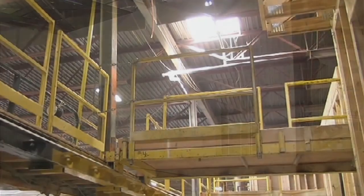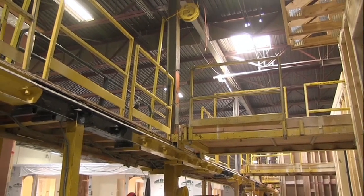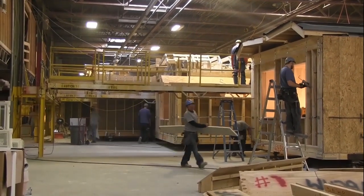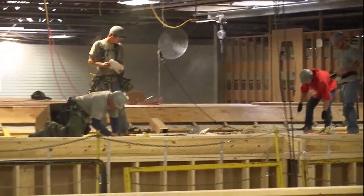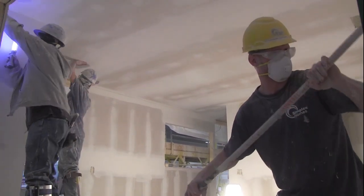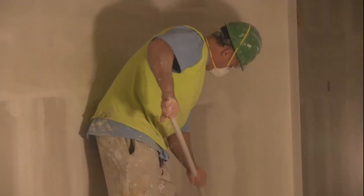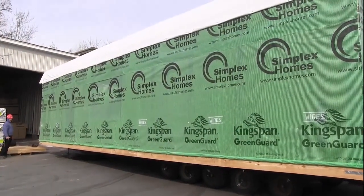Moving down the production line, you can see that we have catwalks, which are elevated walkways, allowing the production workers to work above the house and inside the house at the same time. They can therefore achieve many different building sequences simultaneously, whereas in a site-built home, you might have to wait for one trade to come in and get their job done and leave. Our system allows for electricians and plumbers and drywall workers to all work together in unison, and that's why we can get the home through production in roughly 10 working days.